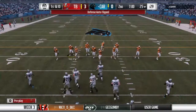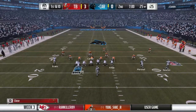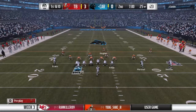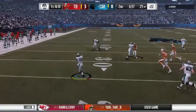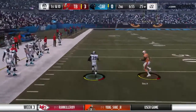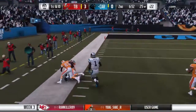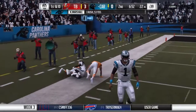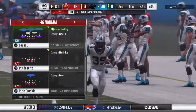So Newton and the Panthers come up now, 1st and 10 at their own 25-yard line. Here's a carry now for Keith Marshall. Space to maneuver at the 40. A big play there for Carolina. Give him 53 yards on the ground.